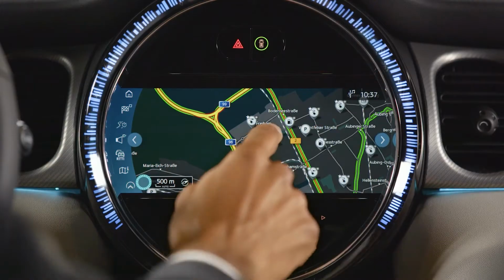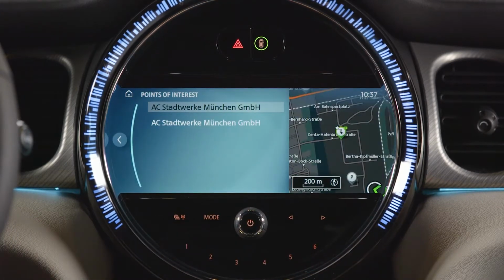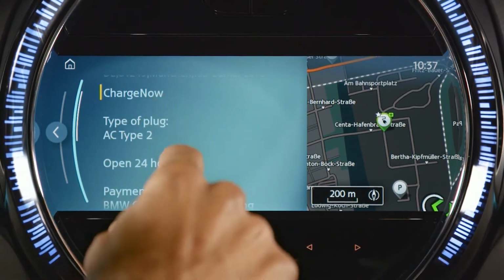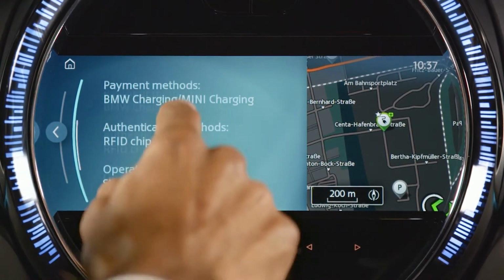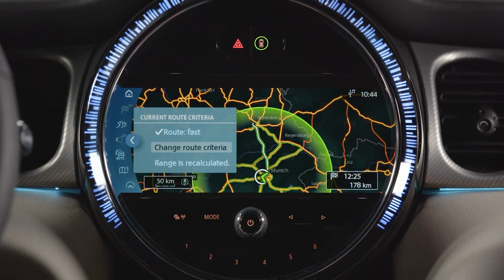Special efficiency features can be found in the navigation system of the electric Mini Cooper SE. And range anxiety is a thing of the past thanks to the Green Driving Assistant. In the navigation menu of the Mini Electric, you can search for public charging stations under points of interest, showing details like the type of connection, payment method, or also operator. If you select any destination, the navigation system will also show you whether you can reach it with your current state of charge. If not, the system will also suggest charge points along the route.